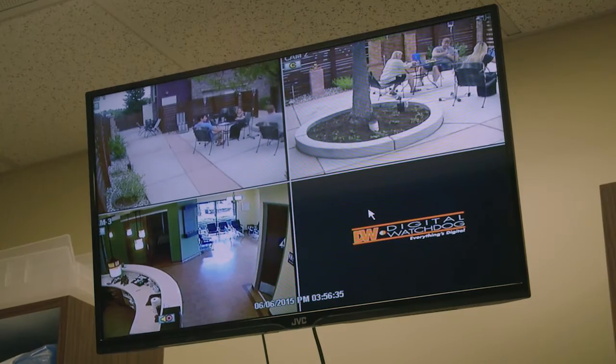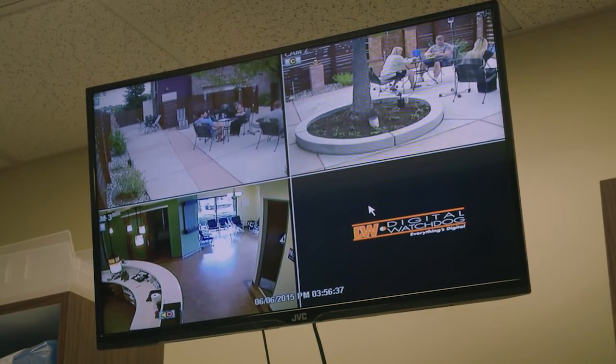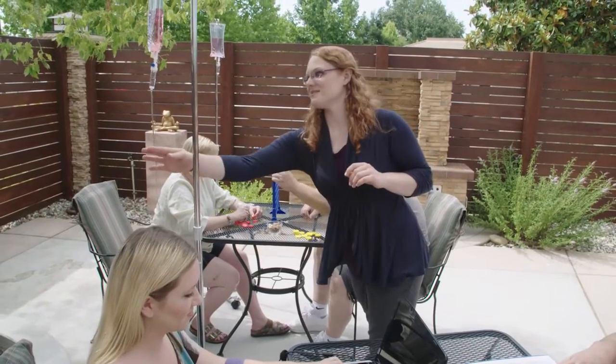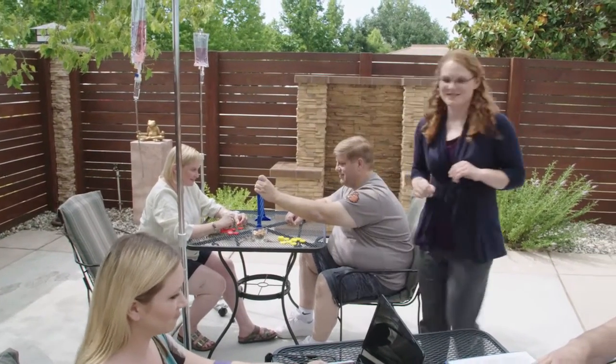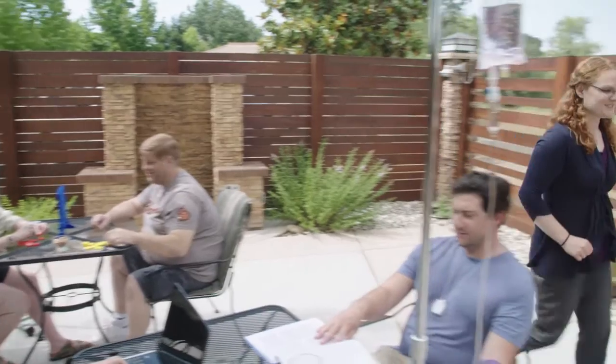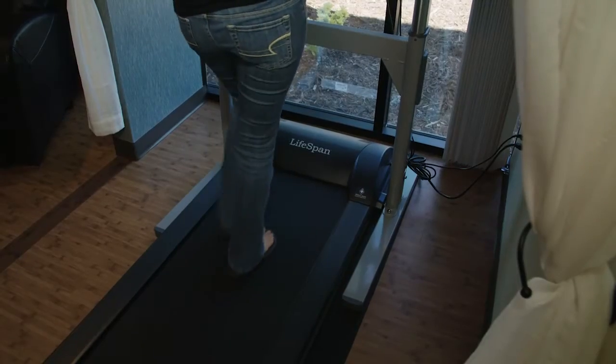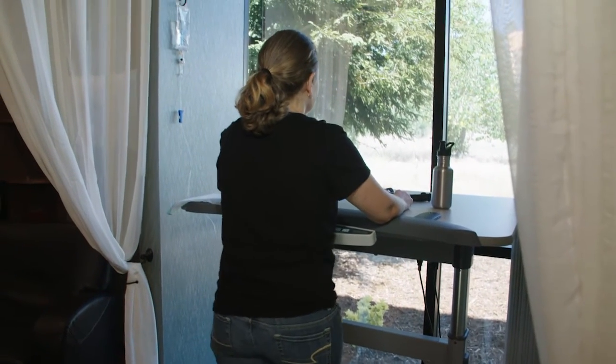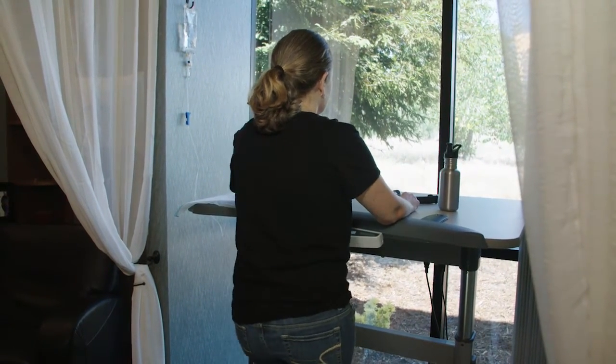We do have video monitoring as an extra safety precaution, so we can see you, and we'll come out to check on you regularly. IVs can take anywhere up to 3 hours, so we encourage you to use your time to get a workout in. Hooks are provided next to the treadmill, and a cardio strap is available for your use as well. This amenity is first come, first serve.